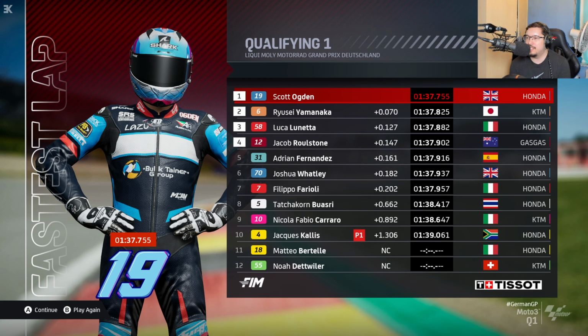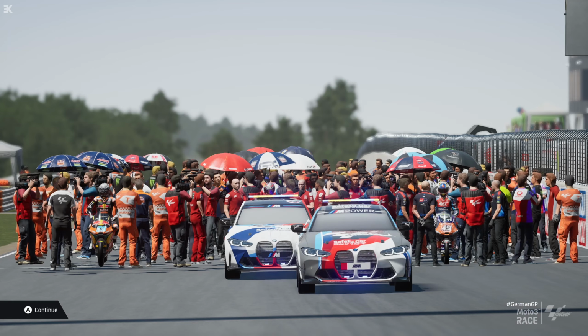So it's Ogden at the top in qualifying, one ahead of Yamanaka, Leonetta and Rollstone, then Fernandez, Watley, Frioli, the side rider, Carraro and Callis. Once again on the penultimate row of the grid, as he could not improve enough, with his teammate Matteo and Noah not even attempting a qualifying lap, strangely.